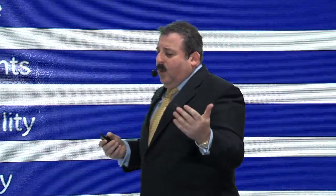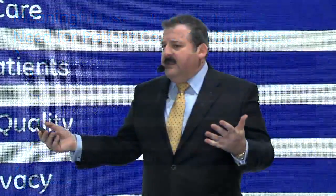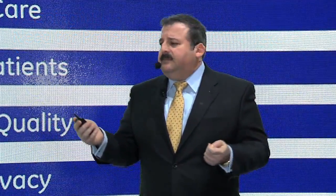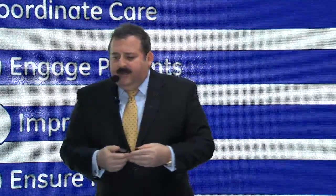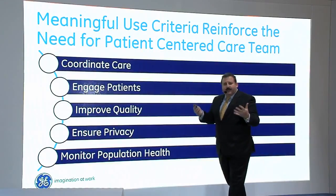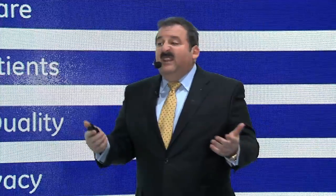As we start to think about coordinated care and improvement in quality and ensuring privacy, some of the fundamentals we also have to understand is how are we going to engage our patients? Part of the world we're moving into is to make sure that our patients understand and have transparency to their care. So we have technologies like our Patient Online and other technologies that allow our physicians to interact with our patients, that allow our patients to be able to interact with their own information that is their information. And we've seen wonderful results.